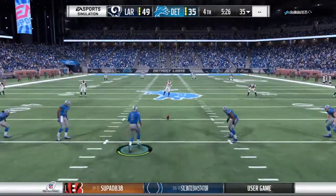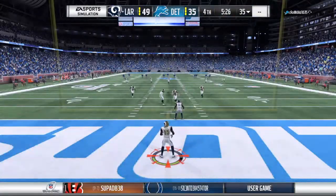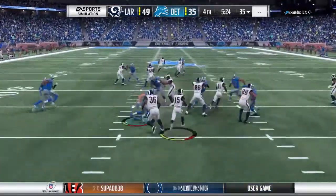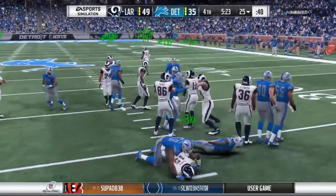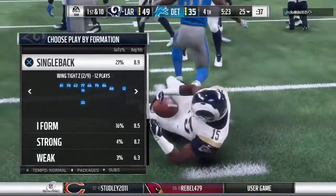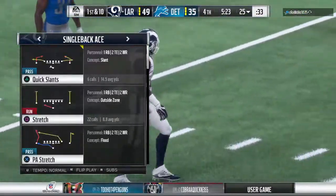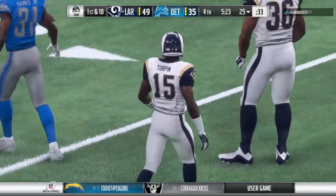Martin, the punter, now out to kick it away. That's fielded in the end zone. And all that work, but he stopped where he ultimately would have been had he simply taken a knee, and that's the 25-yard line. Here's the Los Angeles offense as they get set to take possession. And for them, a touchdown their last go-around. Obviously, they'll be hoping to do that again.